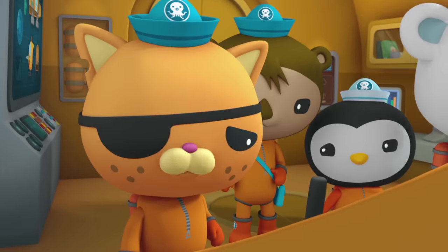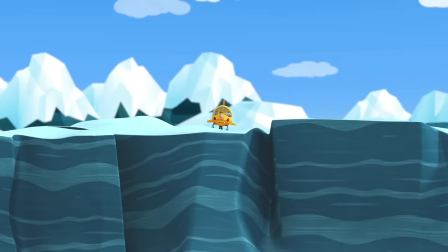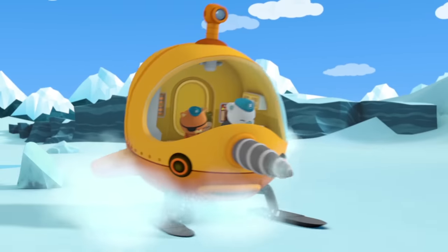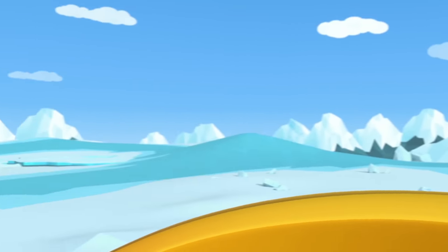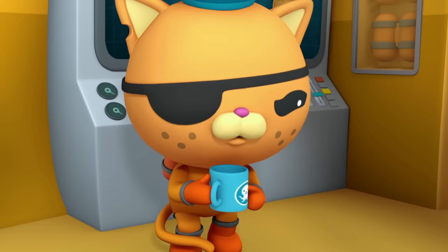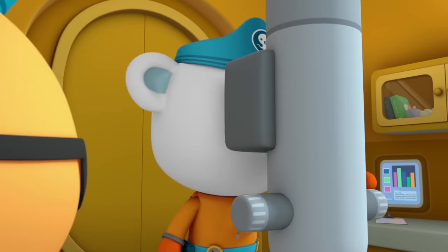Yow! Everyone, hang on! Ice, ice, and more ice. Well, Captain, I suppose there's nothing to see up here. We better head back to the Octopod and warm up, eh? Kwazii, we've just got here.